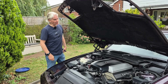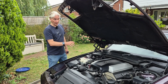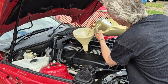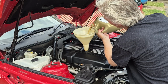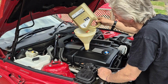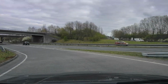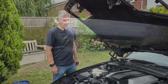Okay, let's start with petrol additives. Why don't I need it on my E31, which was built in 1998, but I may need it on my Z4, which was built in 2010? Yeah, quite a difference in ages. And I'll tell you the main reason. It's because for all its life, this E31 has been run on Shell V-Power. What the Z4 was run on in the years that I didn't own it, no idea. Could have been paraffin for all I know.